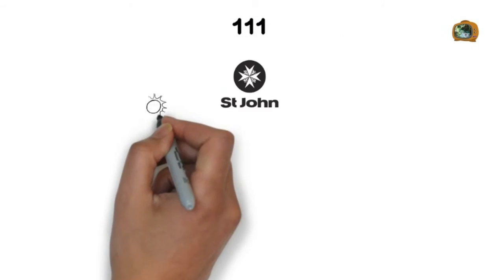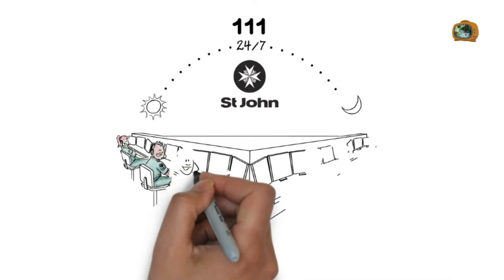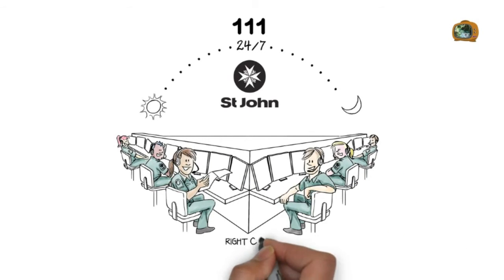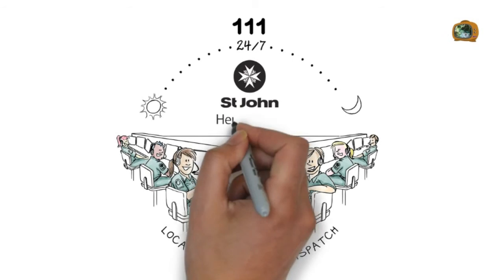At St John, we respond to 111 calls 24 hours a day, 7 days a week. Our highly trained staff, backed by first-class systems, provide a complex yet robust service that ensures patients receive the right care at the right time. We are proud of our ability to quickly locate, assess, and dispatch the best emergency care across New Zealand. We are here for life.